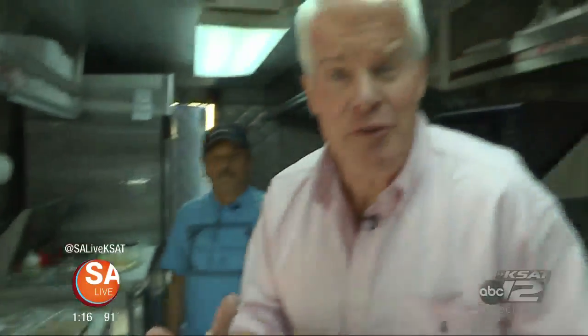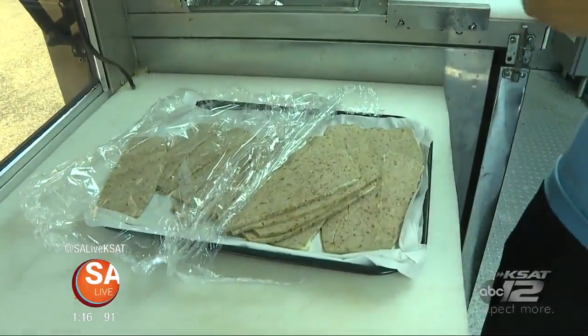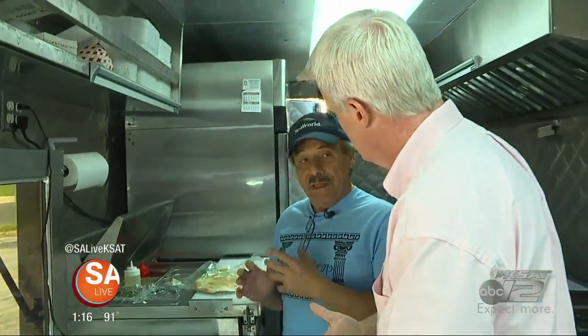All right, when I think of Greek food, I think of a gyro. Is that what we're making today? Yes, we're making a gyro. Ah, yes. How do we get to it? As a matter of fact, we have it here, sliced. It's lamb and beef. Oh, it is a combination. Mainly beef more than lamb.